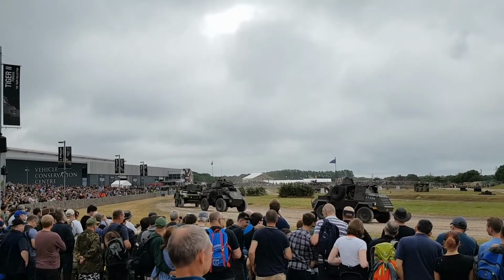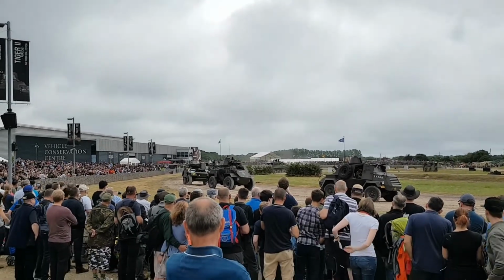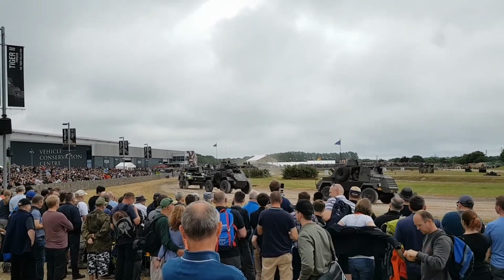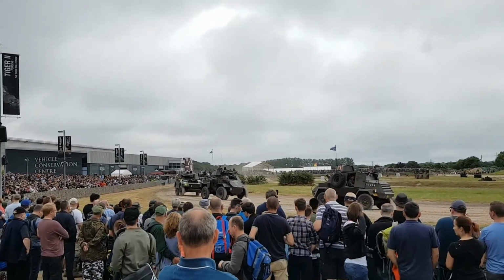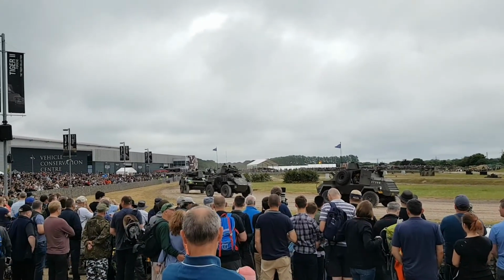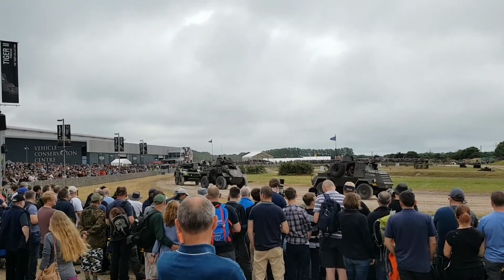And why I'm saying thank you to our Dutch friends, they brought all these over, and a bit later on they'll be driving around as well their bathtub vehicle, so you can get a ride in that. And the driver of the bathtub, it's his birthday today, so any young ladies, please go and give him a kiss and wish him happy birthday. All the Dutch crews have come over, they've given up their time for doing this, so thank you very much to them for doing that.